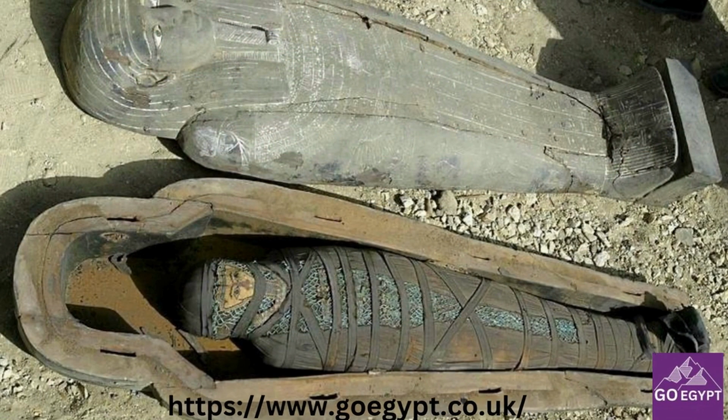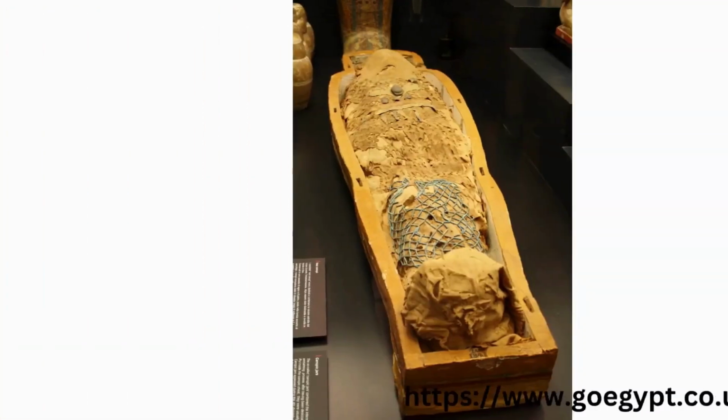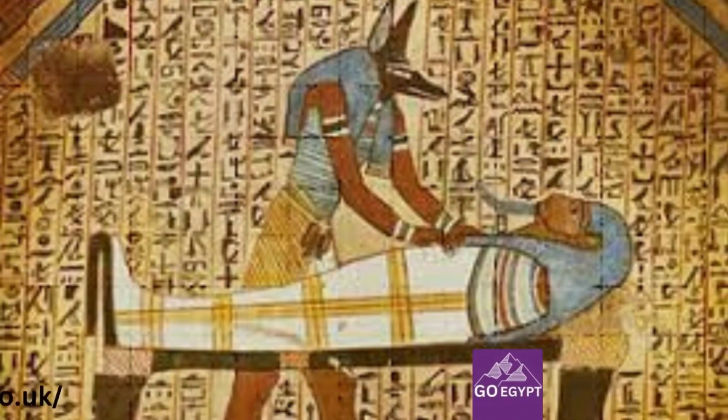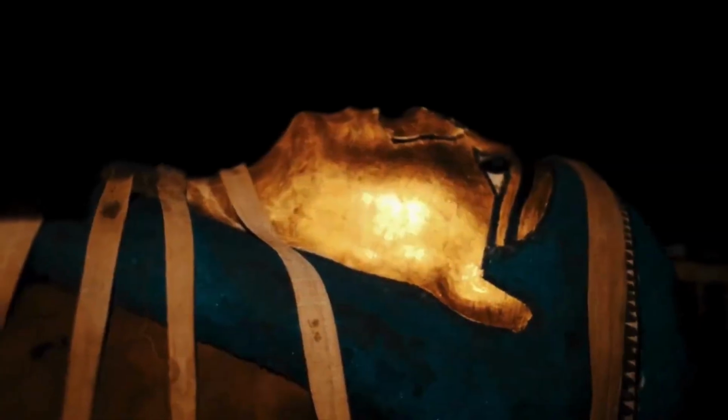Stages of mummification. Mummification in ancient Egypt went through many developmental stages, varying from one era to another. In general, the stages of mummification can be divided into the following stages. Removal of internal organs. The first step in mummification was to remove the internal organs from the body, which were placed in special canopic jars.